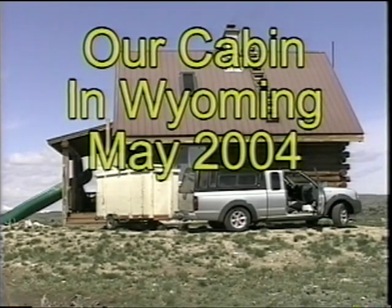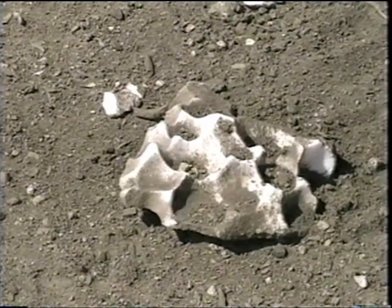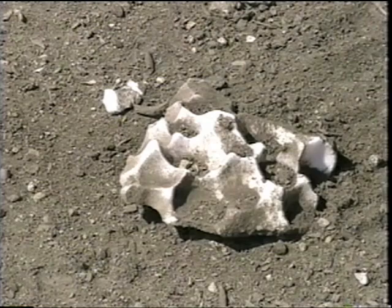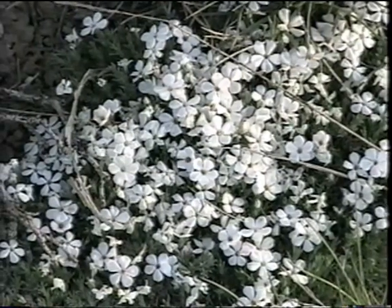We finally reached our cabin in Wyoming with the trailer load of supplies for fixing the cabin up. We noticed the antelope have been licking their salt block and have nearly licked it all away. There's only a little bit left, but that doesn't matter. They're still coming. Out by the salt lick, we noticed some dung beetles rolling a little ball of antelope dung over to their den, where they'll make good use of it.